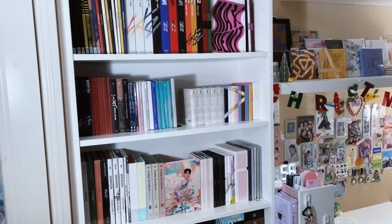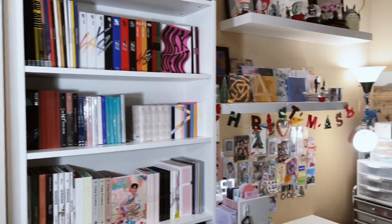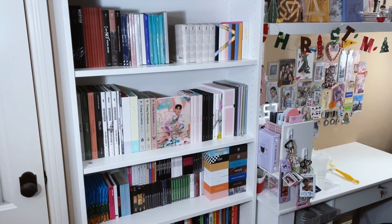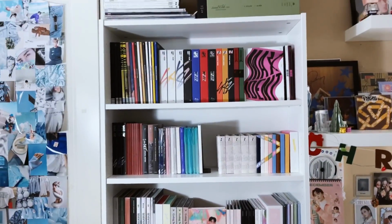Okay, so again, this is only going to be a shelf tour. I'm not going to do a full room tour because my room is definitely not at its best condition and it's very messy, so that's not the point of the video. I'm just going to show my shelves for now. So first we have this shelf.